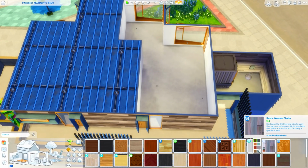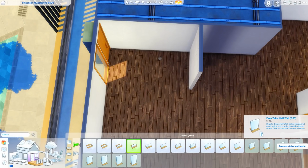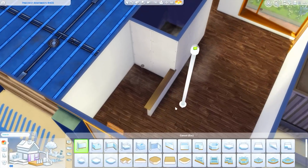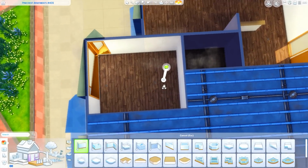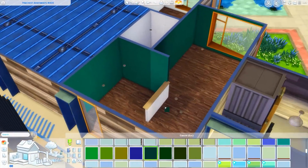Today I am renovating Pinecrest Apartments number 402, I think is what it says in the upper right-hand corner of the screen. And this is going to be like a cozy family apartment. It is a 2-bedroom, 1-bathroom apartment that I imagined was for parents and 2 teenagers who share a room.